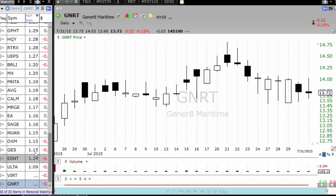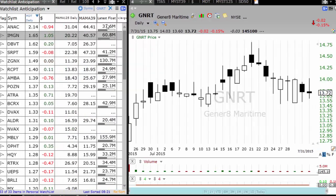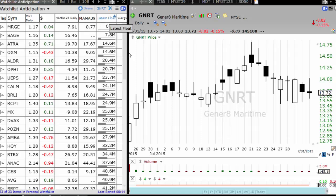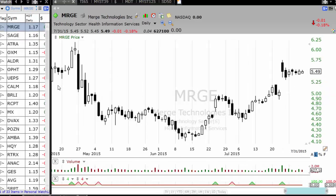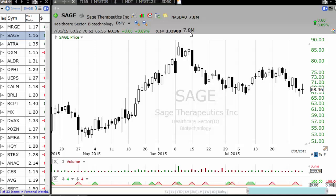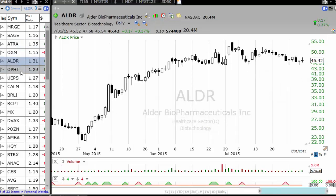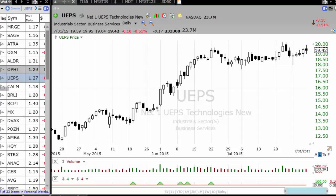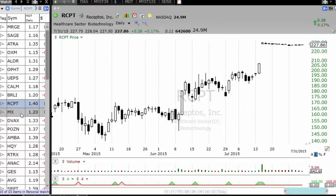So one of the things you can do if you have a lot of candidates is sort by float and look at the ones with the least float, because the stocks with the lowest float tend to make the biggest moves. So obviously something like Merge has a very low float, or Sage has a float of 7.8 million, or Atra has a float of 14.6 million, or OXM or ALDR. So these are the ones which you can prioritize. The ones with less than around 25 million float, you can prioritize.